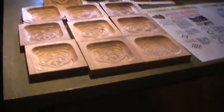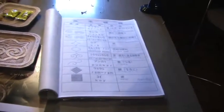Blessing at the door. It shows different stages. Carving a tray. Explanation of the symbols.